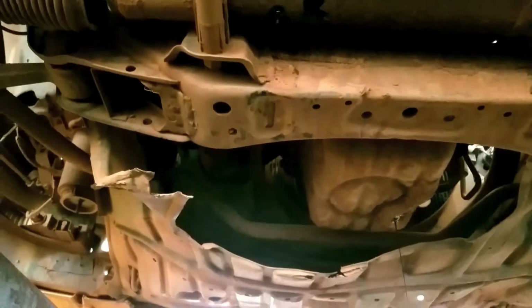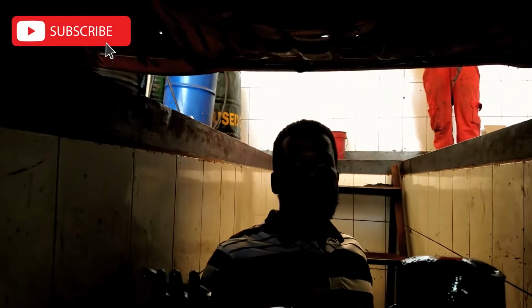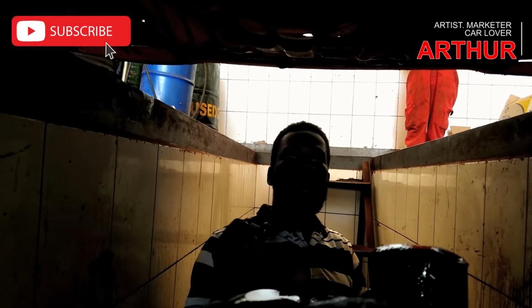So this is the old oil filter. See, there is oil coming out. So you remove the old oil filter and drop it wherever. That's the first thing we do, and we'll let the car sit for like 15 to 30 minutes and we'll come back. So 30 minutes, we'll be coming back.